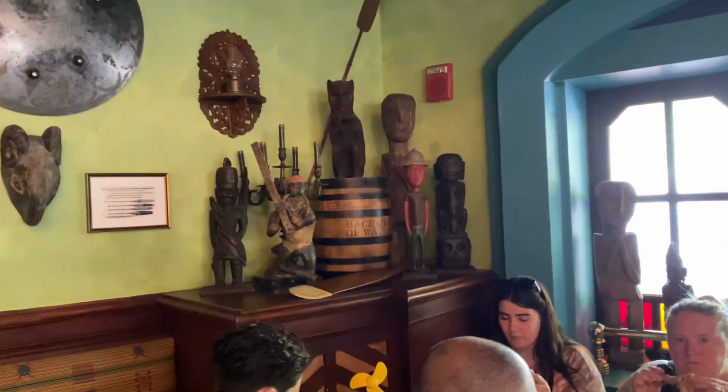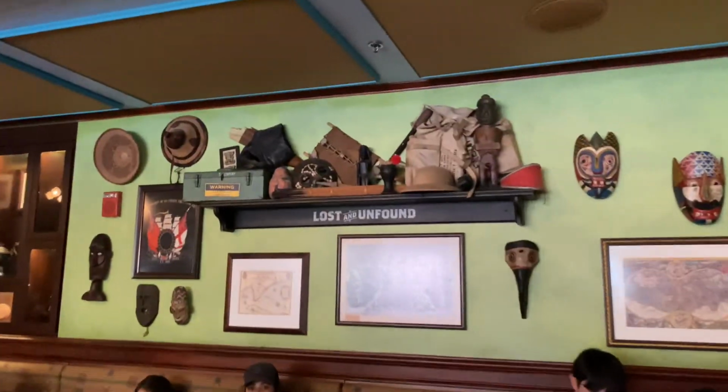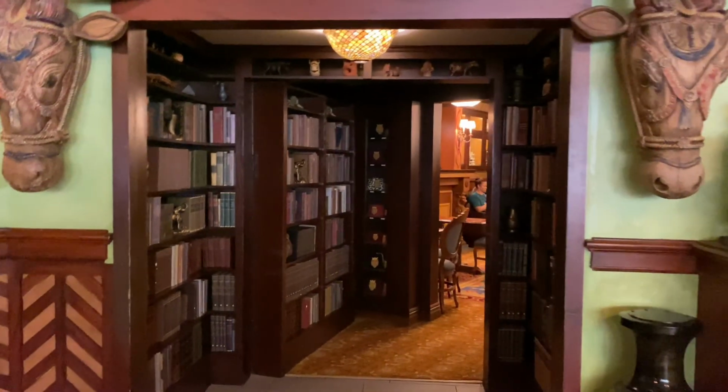If you're a fan of the Jungle Cruise, here is some water from the backside of water, and just a bunch of cool things like the lost and unfound. As you can see, there's a pith helmet right down there, and I think I found Natalie. But yeah, that is the inside of Skipper's Canteen.